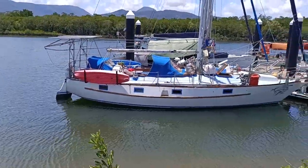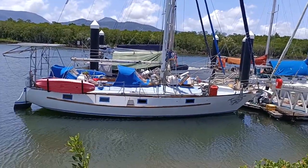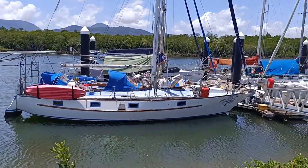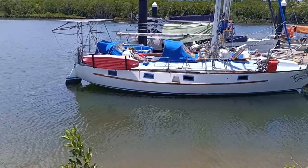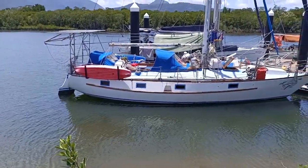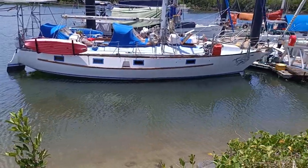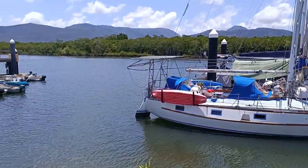Yeah, so there she is. She was taken out of the water, it's probably been 2 years or a bit more. When she was last taken out by the previous owner, they sandblasted back to bare hull and fixed any bits of osmosis, and then started from scratch, building up with primer and anti-foul. I get a diver to go down there every now and then, and he reckons it's pretty good, probably because of that sonar system.